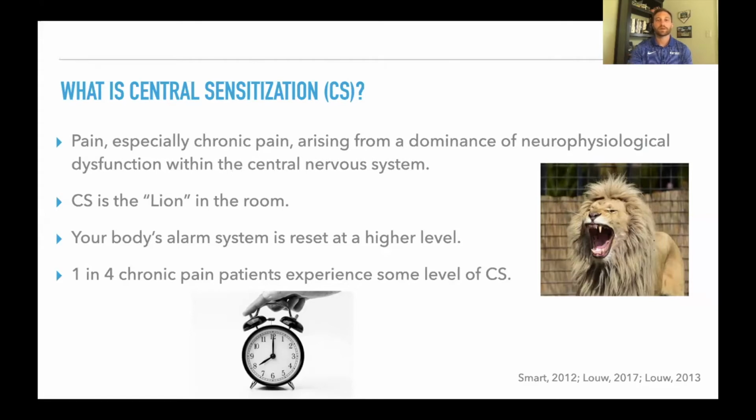Before this experience, your alarm system allowed you to perform all the activities you wanted without any issues. With a lion in the room, your stress hormones rise, which increases your heart rate, your breathing, and affects a variety of other bodily functions. Over time, this resets your body's alarm system, which limits your ability to perform your normal activities in daily life.